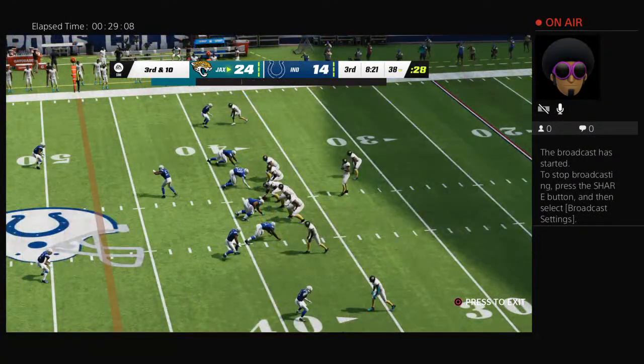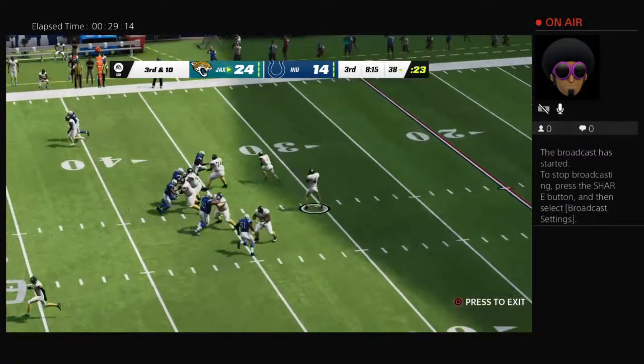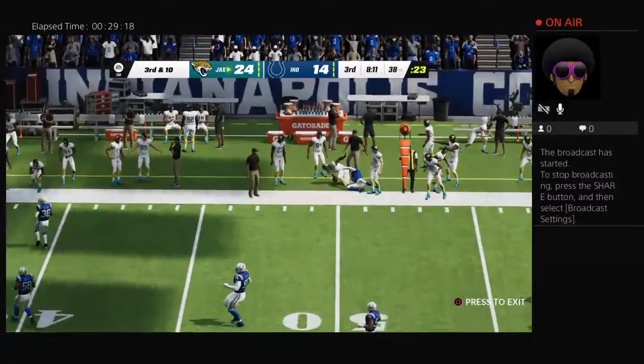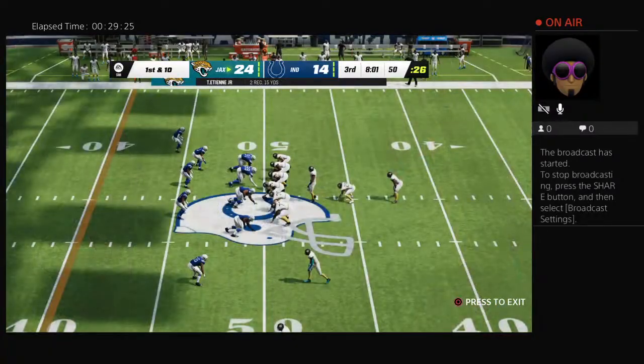So here we go now. An extra defensive back in there on 3rd and 10. He'll look to throw. He'll drop this one off with Etienne. And he's going to be out of bounds right at midfield. The Jags picking up the first down there, a gain of 12.